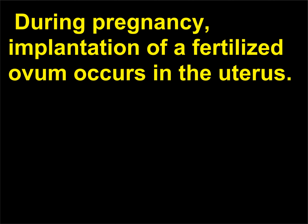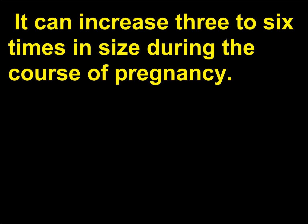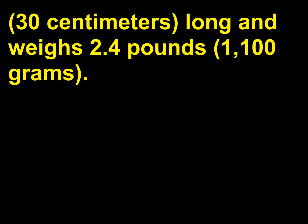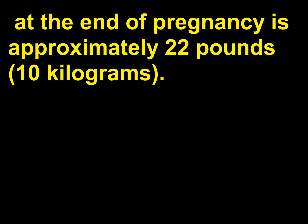During pregnancy, implantation of a fertilized ovum occurs in the uterus. The uterus then houses, nourishes, and protects the developing fetus. It can increase 3 to 6 times in size during the course of pregnancy. At the end of gestation, the uterus is usually 12 inches, 30 centimeters, long and weighs 2.4 pounds, 1,100 grams. The total weight of the uterus and its contents, fetus and fluid, at the end of pregnancy is approximately 22 pounds, 10 kilograms.